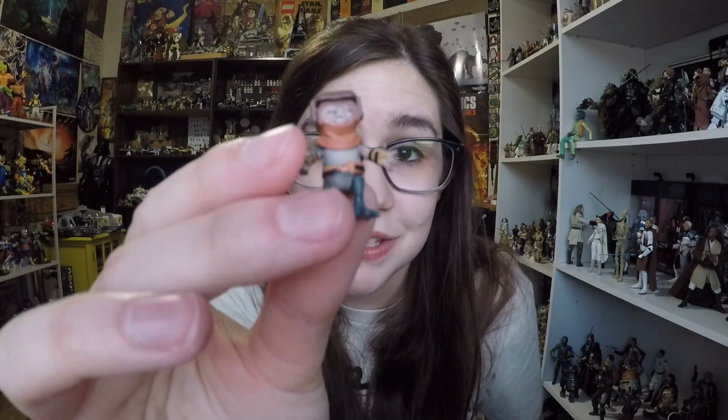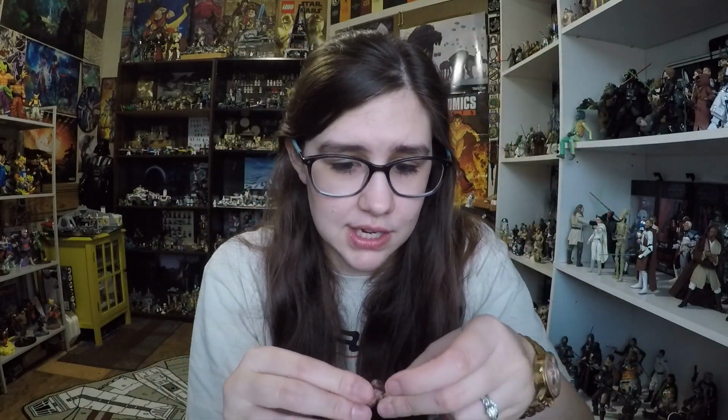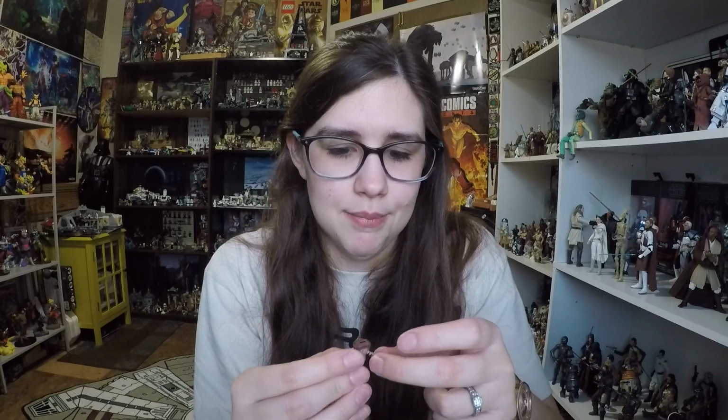But he comes specifically only with this C-3PO, which, if you don't want to pick up this C-3PO, get it still for Babu Frick, because holy cow. He does also have some articulation. His arms move just a little bit, but they do pop out, so be careful. They're just in a normal little ball joint, but there's nothing really keeping him in because he is so tiny, but they do move.